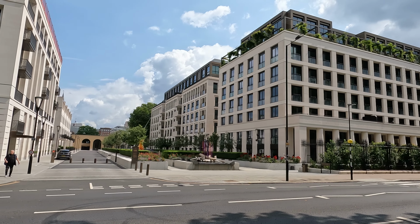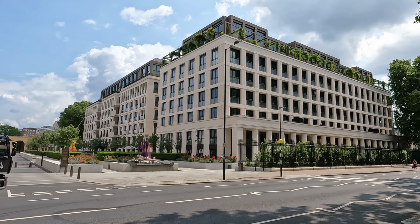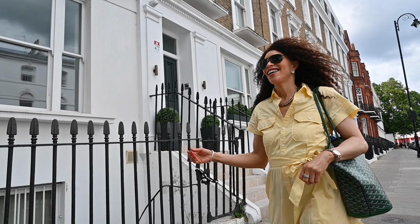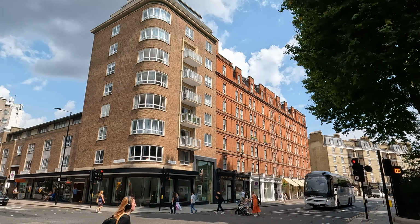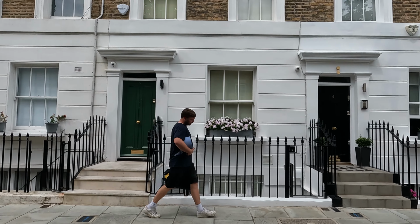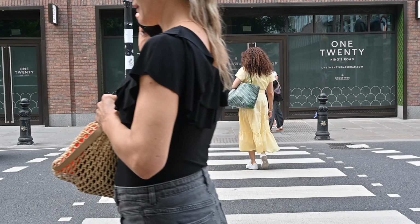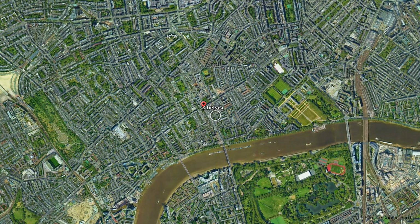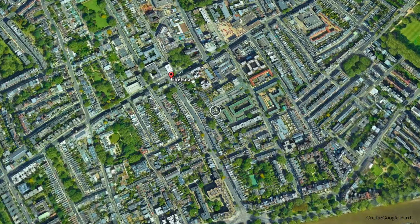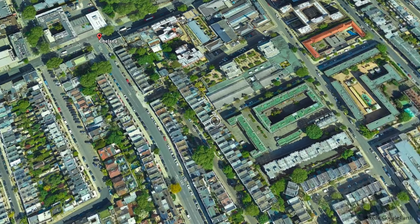Chelsea is an affluent area in southwest London. It offers high-end living and an exclusive location and is home to many celebrities who live in London. It's located in the Royal Borough of Kensington and Chelsea, and its neighbours include South Kensington and Knightsbridge to the north, Westminster and Pimlico to the east, Battersea to the south, and Fulham to the west.